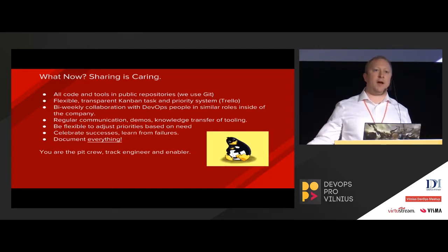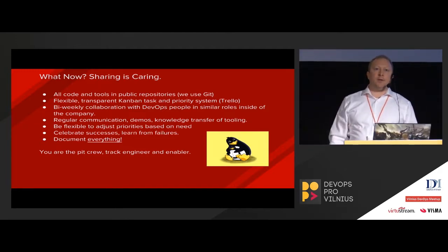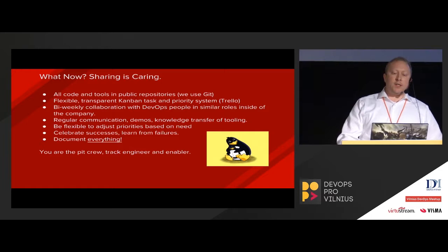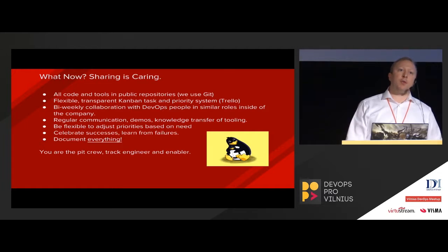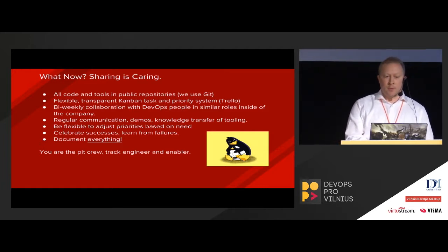So what happens now? You've done the check boxes, you have tighter integration between development and the admin staff, but what do you do with it, right? The goal for us is to have maximum transparency within everything. That means all the code repos are public, public as in anyone inside the company can read them, and a lot of the code naturally goes upstream.